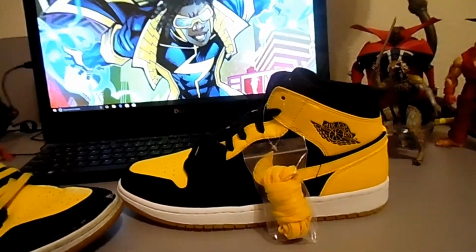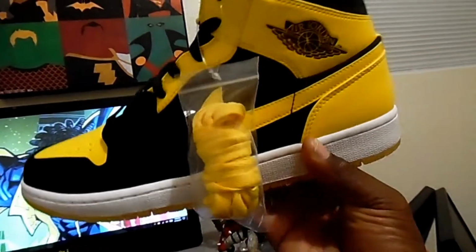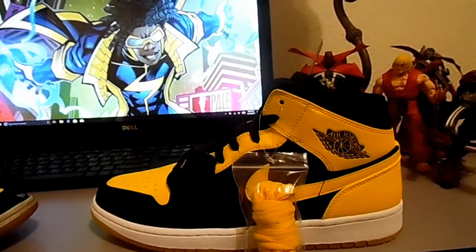But yeah, my favorite shoe of the year 2017, Jordan 1 New Love. These shoes sold out where I stay. The day they came out, they were quick strike, so they were just coming out at different times. Right when the stores got them, they sold them.